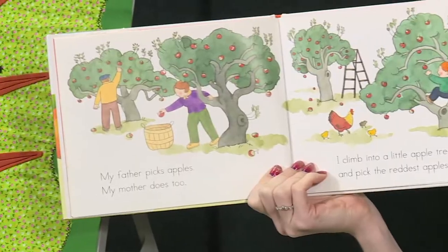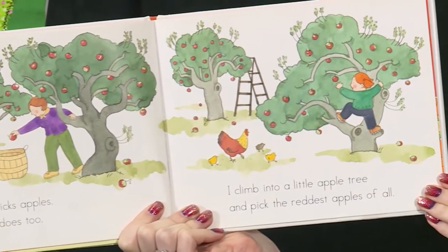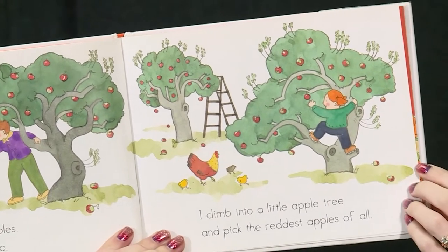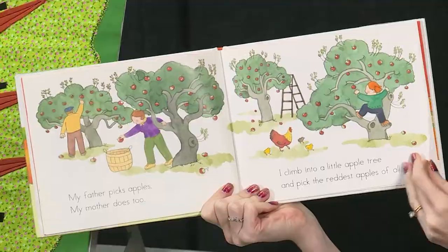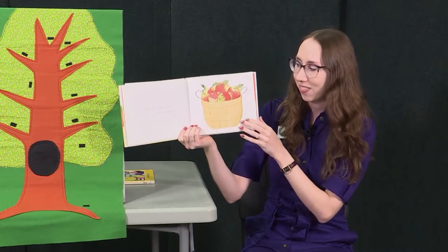My father picks apples, my mother does too, and I climb a little apple tree and pick the reddest apples of all. See, if you go apple picking, look for some really, really bright red apples that look nice and juicy and sweet. Sometimes they'll even let you eat one while you're there when you're picking.